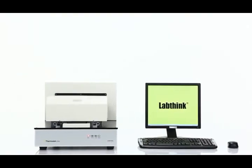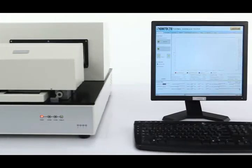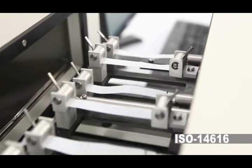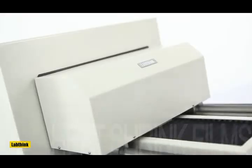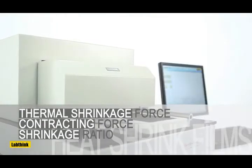i-THERMOTEK 2700 is the world's first automatic film thermal shrinkage tester that adopts the embedded computer control system and online data management system. The instrument is designed according to the testing method of ISO 14616 and can be used for measuring the thermal shrinkage force, contracting force, and shrinkage ratio of heat shrink films.